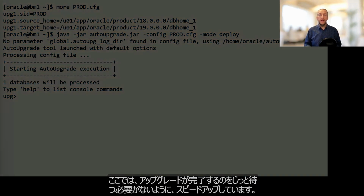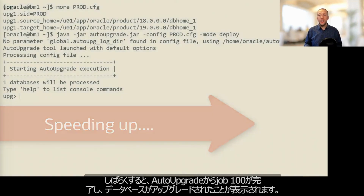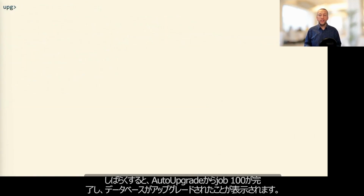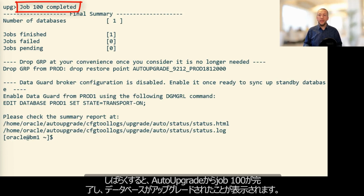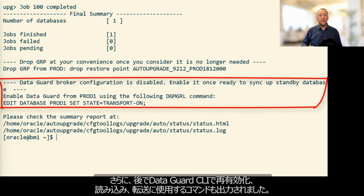And here I'm speeding up so we don't have to sit and wait for the upgrade to complete. After a while, AutoUpgrade tells me that job 100 completed and the database has been upgraded. And it even prints out commands that I can use in DataGuard CLI later on to re-enable redo transport.